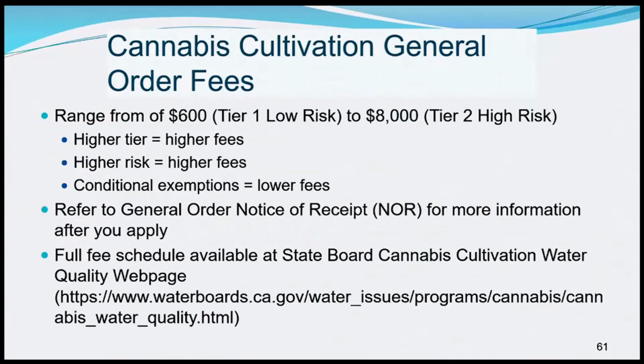As for the fees, they range from $600 to $8,000 depending on your cultivation or disturbed area and risk category. So higher tier is associated with higher fees, and a higher risk category is associated with higher fees. If you get a conditional waiver, you will be paying lower fees. And the reasoning for this is that higher risk sites and larger sites require more regulatory oversight, and we need to pay for that staff time.